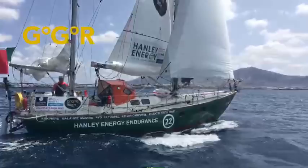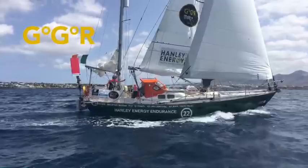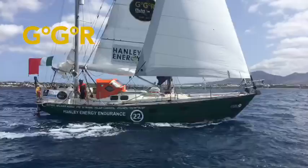You're going to have to leave the port and go round it all the way. Okay. Then when you get around, you drop your head sail. Yeah. They're all a bit crazy.